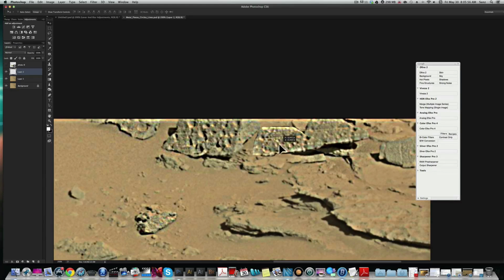Now, this is what works for me. I make it a little bit bigger, Command T, Control T on Windows, whatever you want to do, just to match up the pattern, just to see what we have here. So let's go ahead and take a look. I thought that was a little bit too small, but the way the rock is angled, you have to make it a little bit bigger just to match it up. It's really cool. Now check it out, guys.